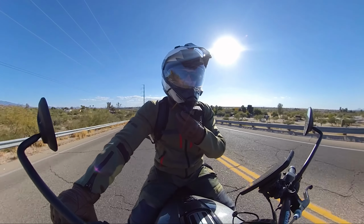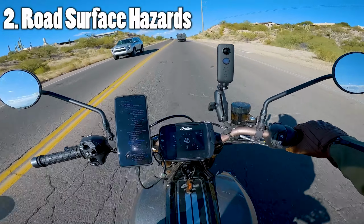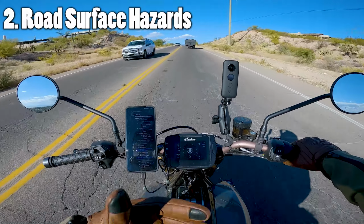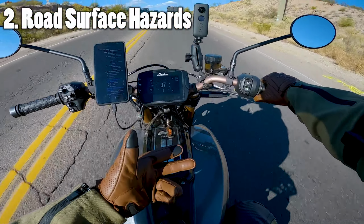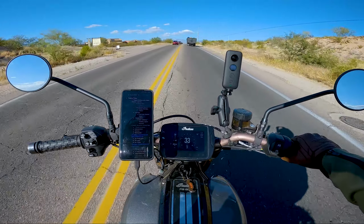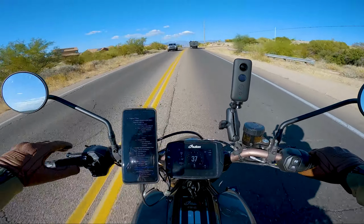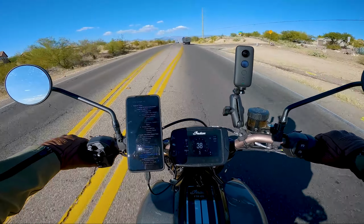The next thing we've got to watch out for is road surface hazards. Okay, I'm going to keep a space cushion here. This guy's going a little bit slow up the hill, so I'm going to roll up the throttle, maintain a decent space cushion, and position myself a little bit. Plus, stuff is flying out of the bed of his truck, and I don't want to get hit by any of that.